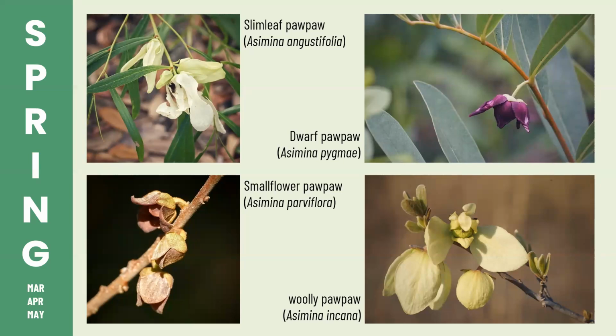And then the woolly pawpaw is my favorite pawpaw. It has these really velvety soft leaves, and it puts on these big, lovely creamy white flowers, and it just goes nuts in the flatwoods. So gosh, at Ralph Simmons, trying to think of other places. I think maybe Jennings, Julington Durbin. It's a widespread one, and it's really lovely.